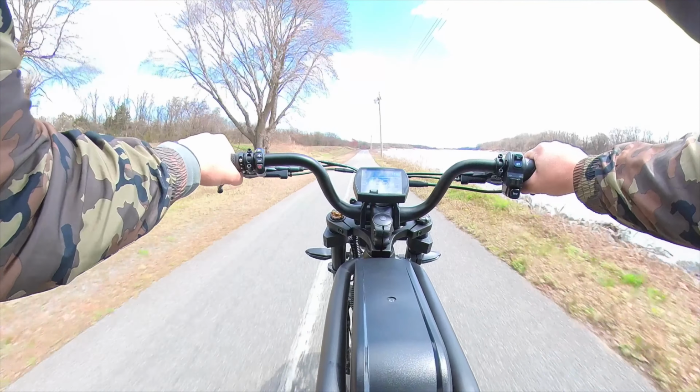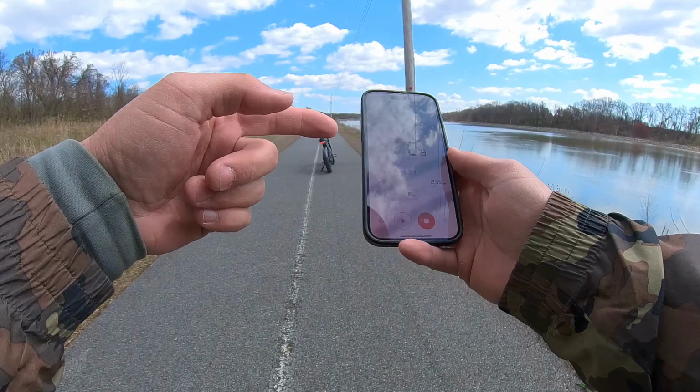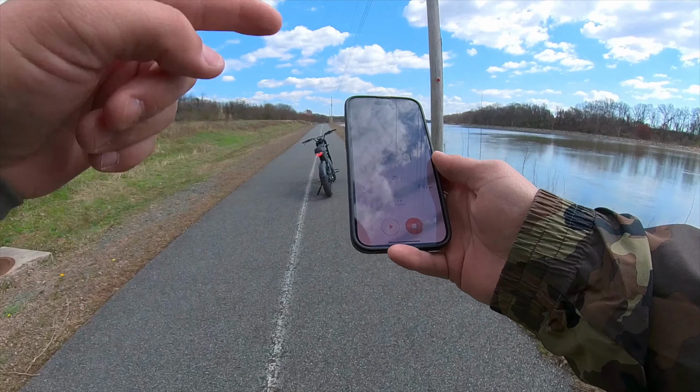I had to lock up the brakes there anyway, just because I'm running street tires and the Ariel Rider's running knobby tires. They would just get completely destroyed. Hit 35 plus miles per hour. Stopping distance wasn't that bad, actually. Slammed on the brakes. This was our 1,500 foot location, but I slammed on the brakes back there, right about here. But it says my top speed was 34.6 miles per hour. Ooh, that's actually pretty well.